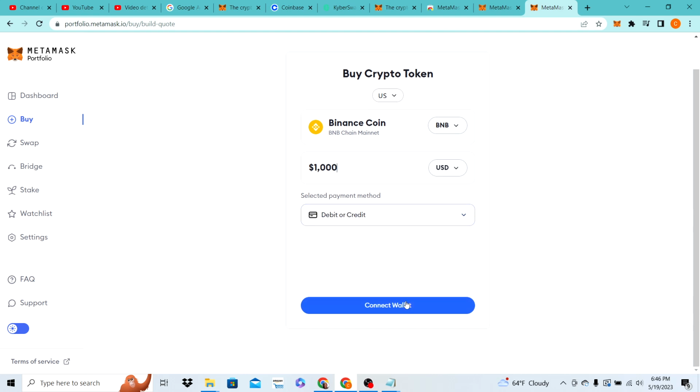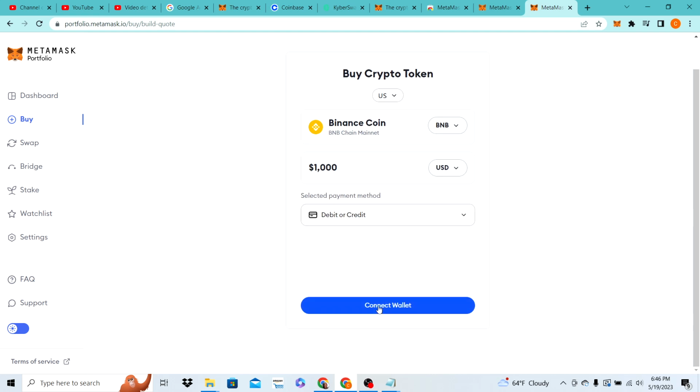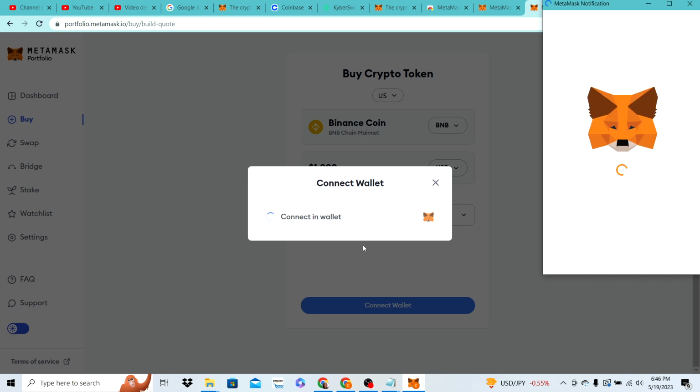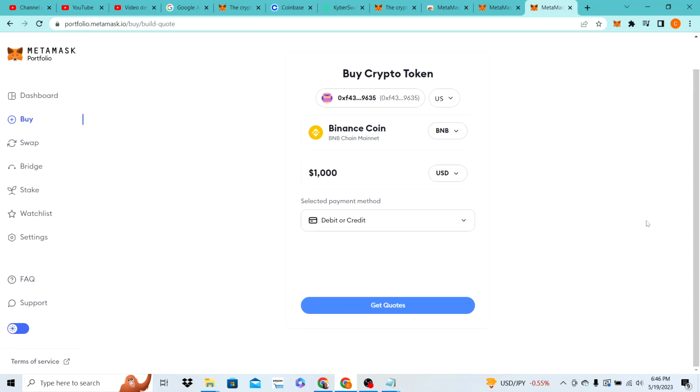I wonder if I click connect wallet. Just curious. I don't want to do it, but let's see. Hit next. Yep, so I can get quotes here. By the way, you see how that little icon in the MetaMask showed up? That's what it looks like when you click on this. It shows the little window. But hit get quotes.